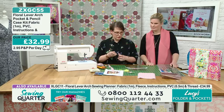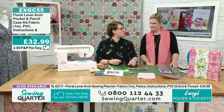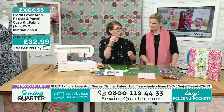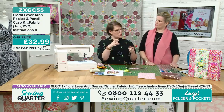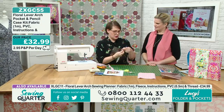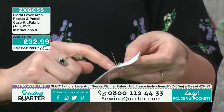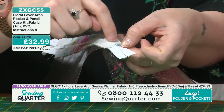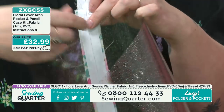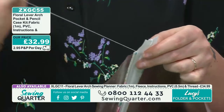Now you can do this by machine, if you just want to run over the edges. What I find though is it's very hard to keep them close enough together, and you do want them to not separate, so I prefer to do it by hand. But if you're happy, you can just run a little stitch along. It's easier on this side because they're already held closed. You could just run over it with your machine, but go slow and mind you don't break your needle.